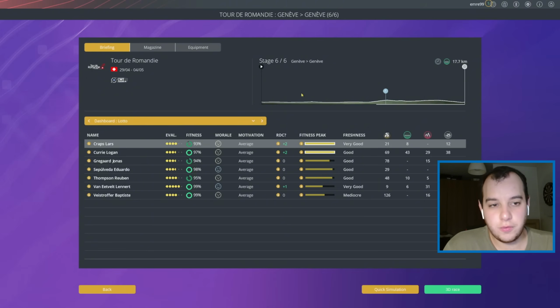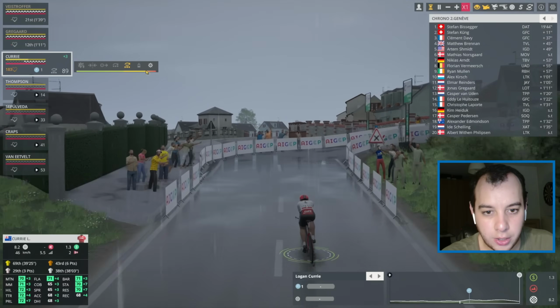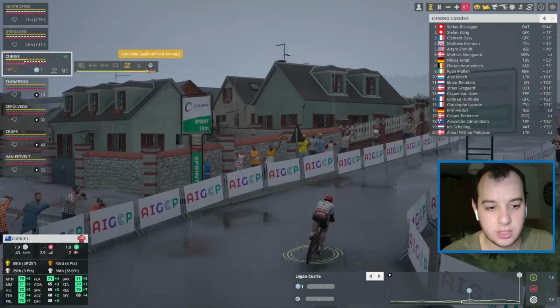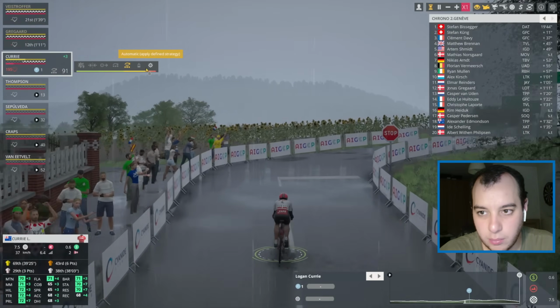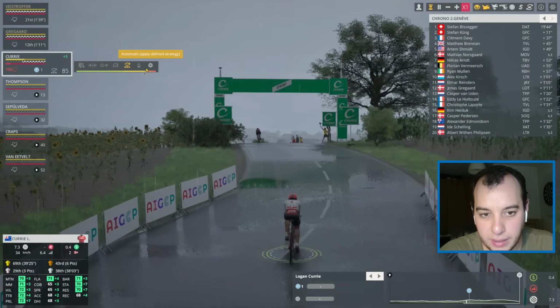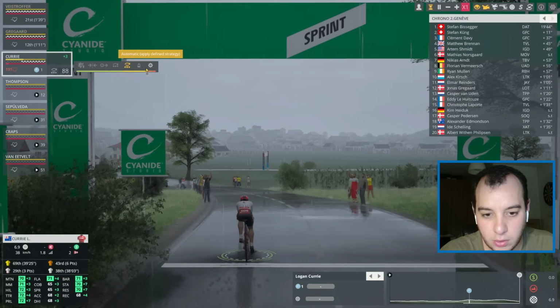Not much to fight for in the time trial for Lennert van Eetvelt. Our New Zealand champion though is on a fitness peak, so with a +3 he can try to push for the top 10 of the stage. Logan Curry has indeed got a +3 in the time trial, but it only gives him a +4 in the time trial stat, nothing more. So I'm not too confident about that top 10 push, especially with Bissiger and Kung already across the line.